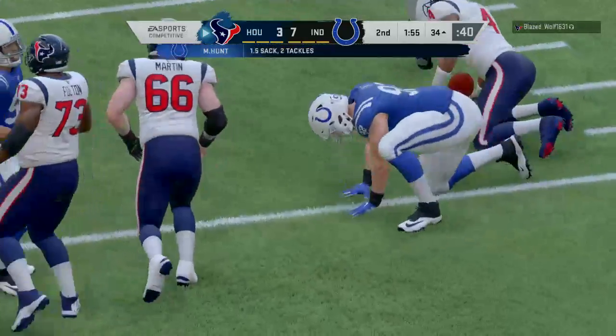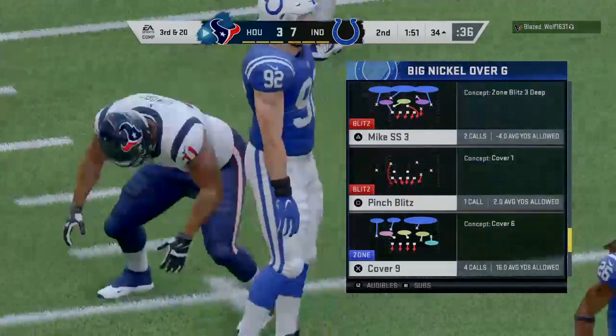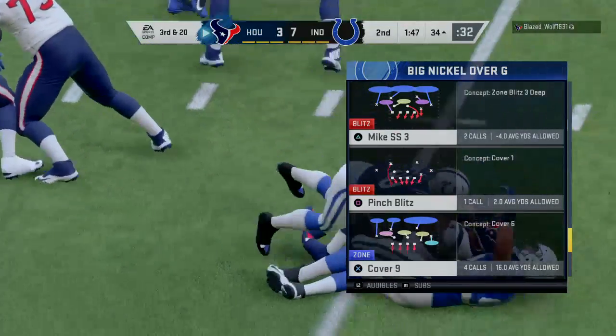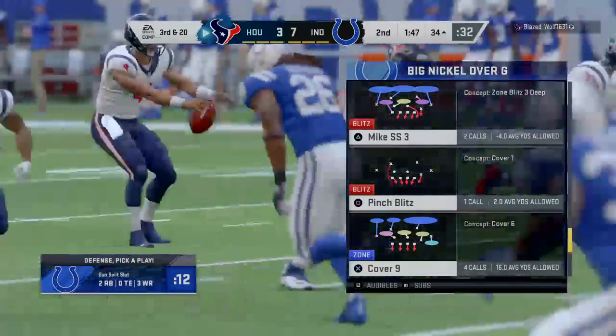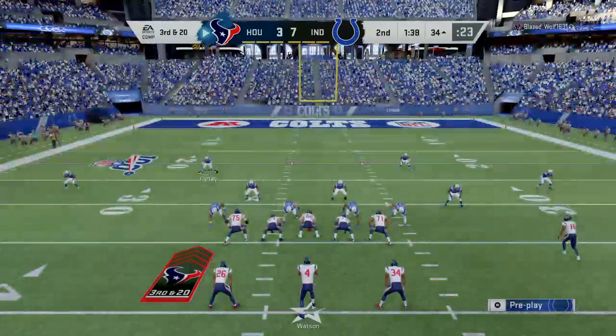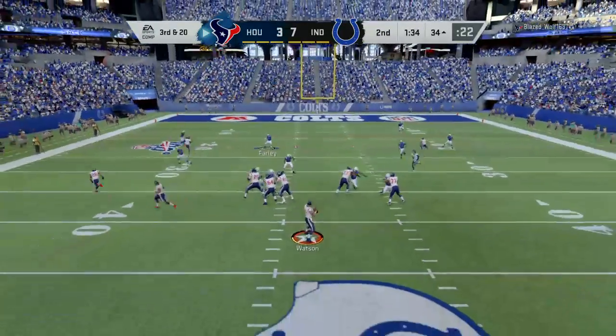Under pressure now, Watson, and down he goes. Margus Hunt gets him for a loss of 8. What great push up front. He was trying to keep his eyes downfield. Nobody came open. He's trying to do everything that he had been taught, right? Every bit of the technique. But if no one's open, there is no technique except make sure you hold on to the ball as you go to the ground when you're getting sacked.